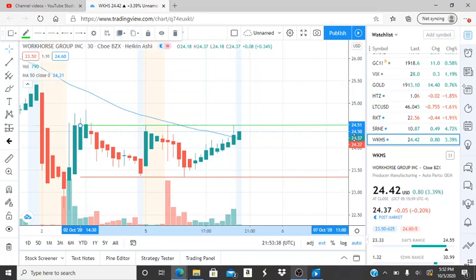24.51 needs to be turned into a support, broken through as the resistance, proven and tested, and the bulls can start to work their way up to newer highs and newer resistance levels, pulling themselves further away from the 50-day moving average. Now, the 50-day moving average is 24.21. I'd write that down. Very important number, because that will let us know on what side of the chart we're in.